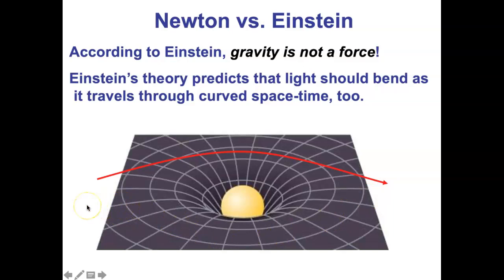So this was the big test. When Einstein came out with his theory of relativity in 1915, people said, wait. So you're saying not only is gravity not what we think it is, space and time aren't even what we think it is. Oh, and also light should feel gravity the way that people and planets and moons do? What?